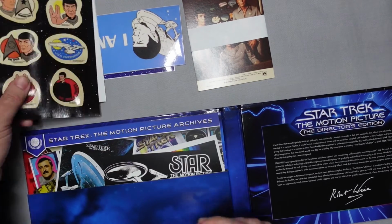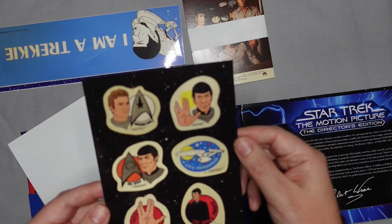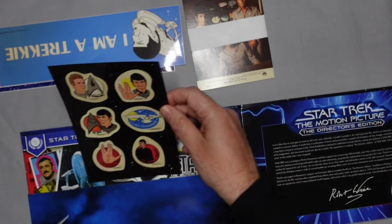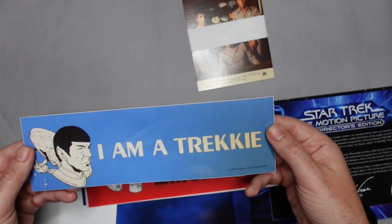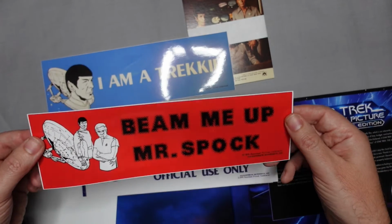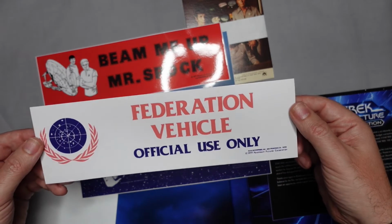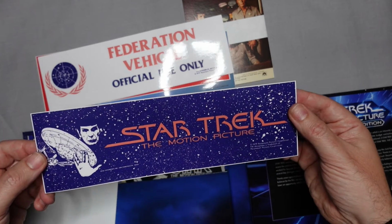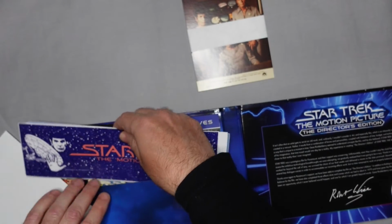Right. And then we've got, okay, there's some stickers here. Yeah, I guess those are maybe reproductions of the kind of things that were part of the marketing. Some longer stickers here. I am a Trekkie. Beam me up, Mr. Spock. Okay, a slight change on the usual comment there. Federation vehicle. I guess these were sort of bumper stickers at the time for people back in the day when people used to stick things on their cars. Oh my God. Right. Okay.